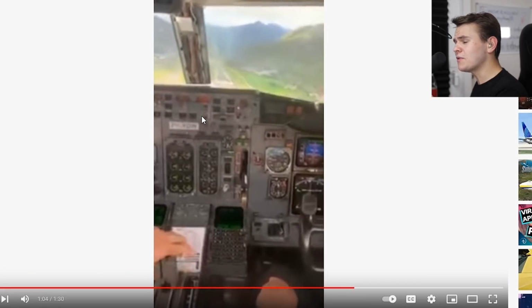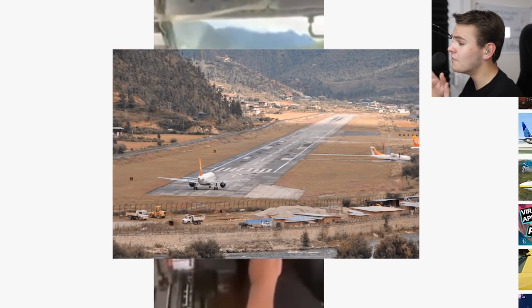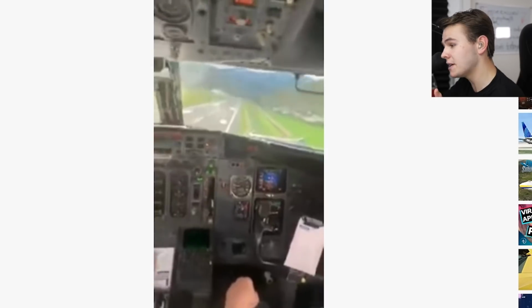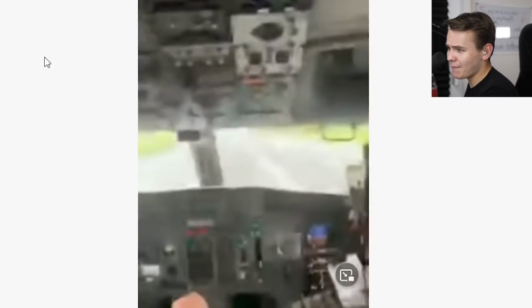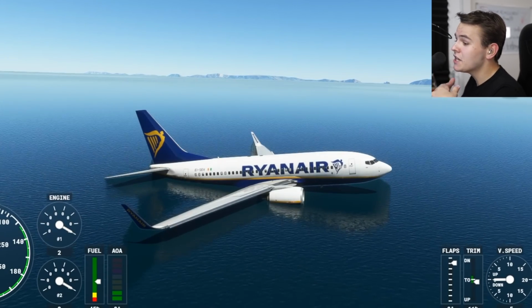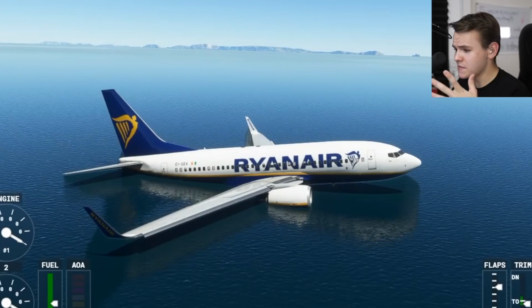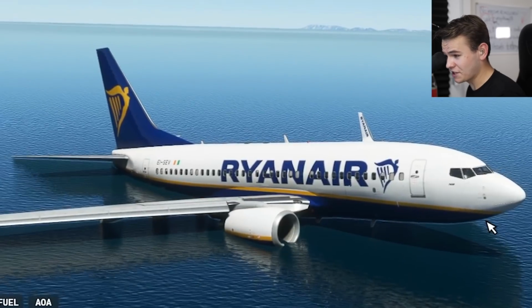I'm pretty sure we all remember this little clip here from a 737 that landed at Paro, Bhutan, very hard, above the limits. And the crew didn't really care to take an inspection. The plane just took off right away. I wouldn't have done that, but that's good. But yes, what I've already said is that every plane really has its specific hard landing limit. Let's talk a little bit about the numbers of the 737.